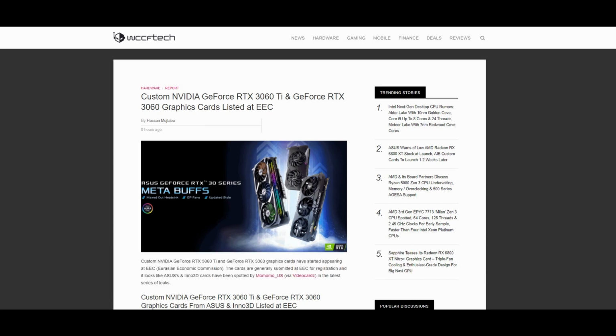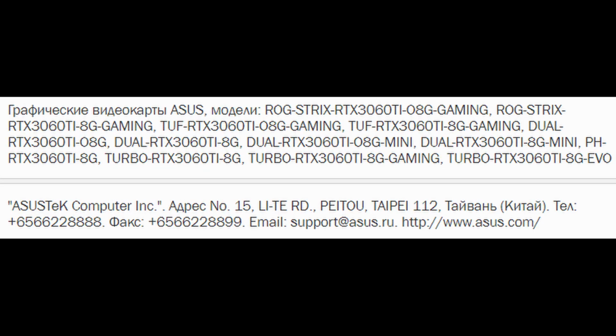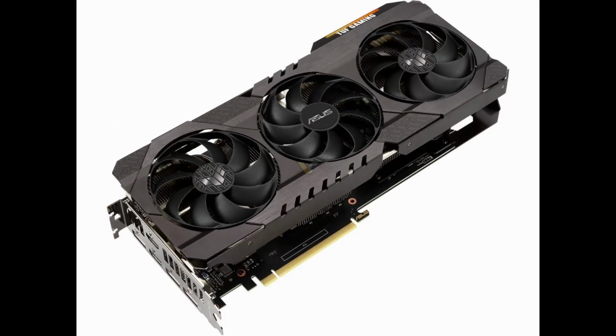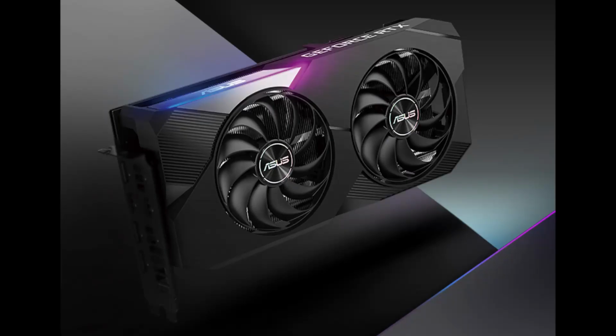And let's go to Team Green's camp, and let me quickly tell you that some of the custom designs for the RTX 3060 Ti and 3060, because I forgot to say which ones they are, have been spotted at EEC listings, and there's not much I can tell you about them other than, hey, there you go, look at them. Do you like them? You're probably not going to be able to get your hands on them if they're not going to have enough stocks, like they didn't have with the other graphics cards.